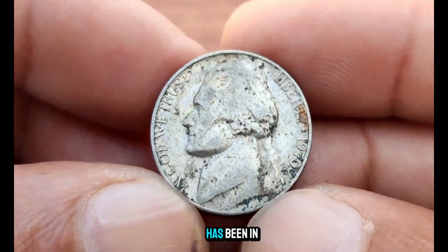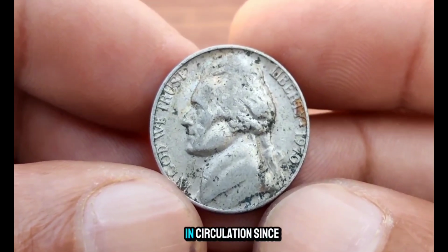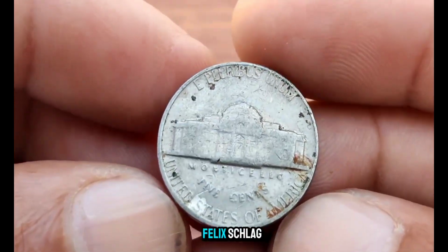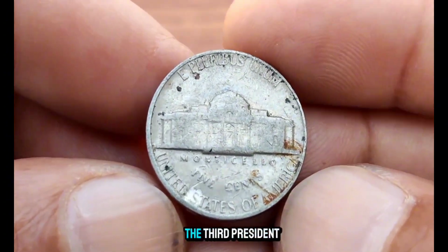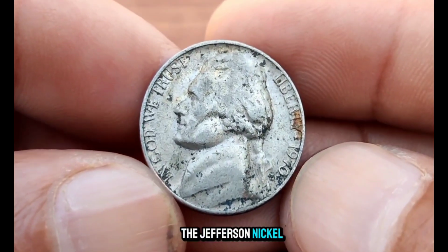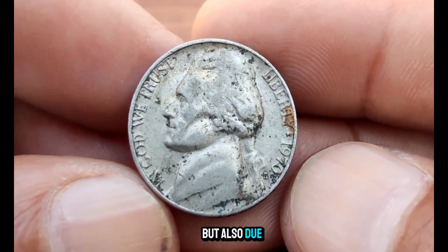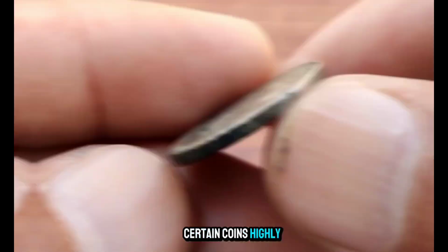The Jefferson nickel has been in circulation since 1938, and it replaced the Buffalo nickel, which had been in circulation since 1913. The Jefferson nickel was designed by Felix Schlag, with its obverse featuring a portrait of Thomas Jefferson, the third president of the United States, and the reverse depicting Jefferson's famous home, Monticello. The Jefferson nickel series is beloved by collectors not only because it's a long-running series but also due to its variety of mint marks, errors, and unique dates that make certain coins highly sought after.